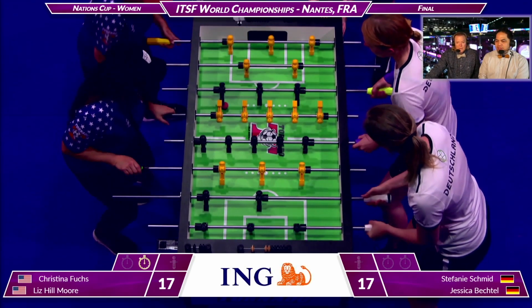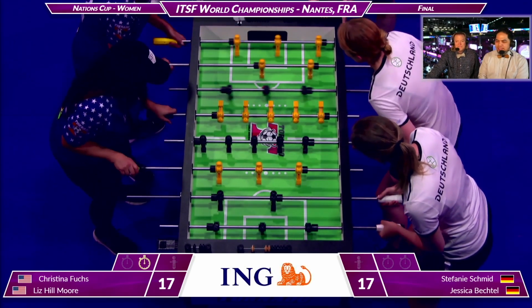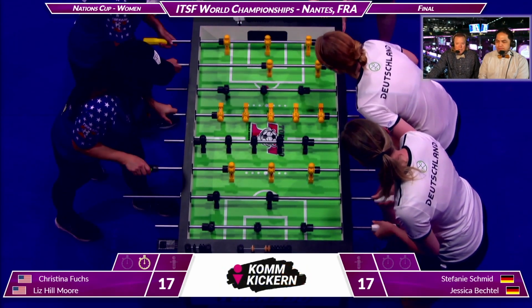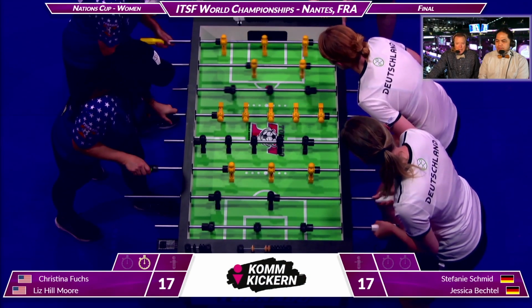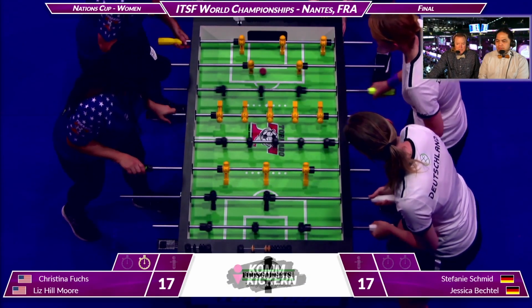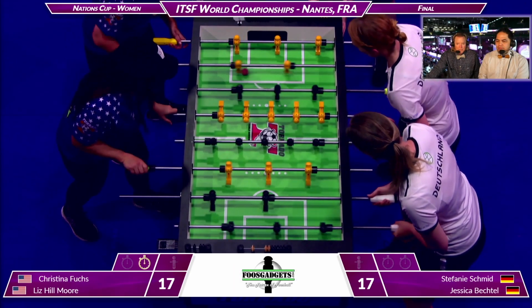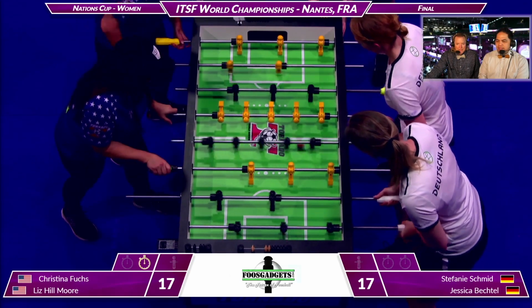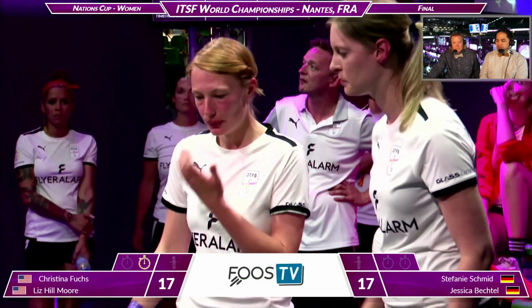Christina now doing a good job keeping it in her area. And the commentator's curse just bites right there. She turned it over. She was working that near side, right, with the lane and the bank, the pass. But Stefanie finally closed off that side for a bit. He's looking for that near wall bank. Check. Oh, rattled across the table.